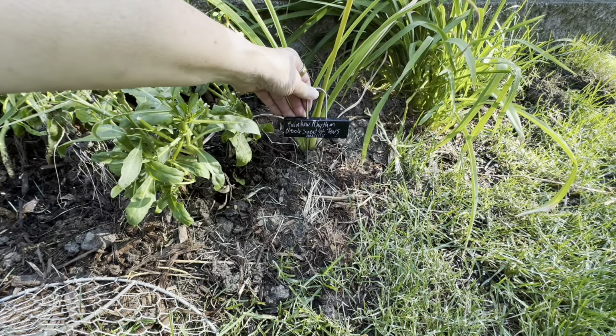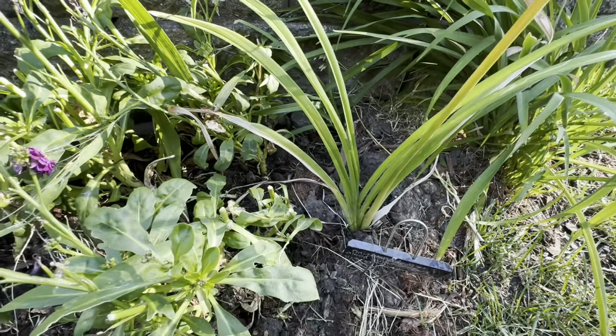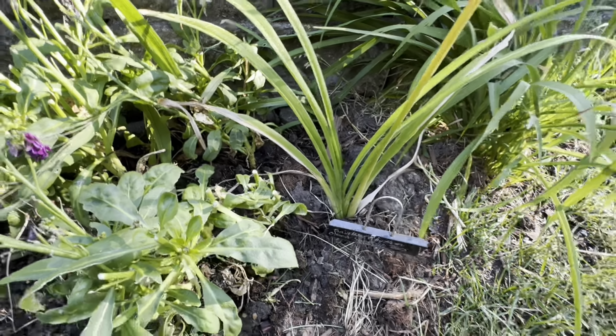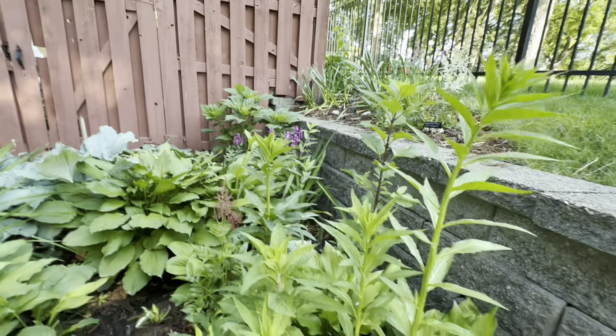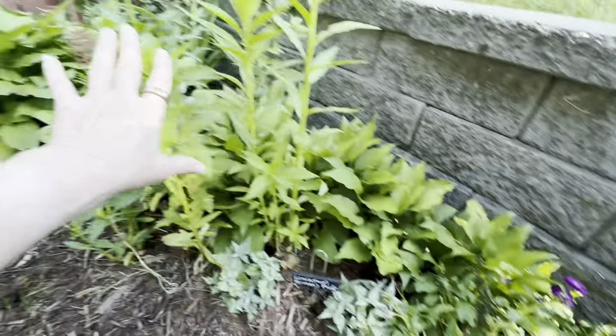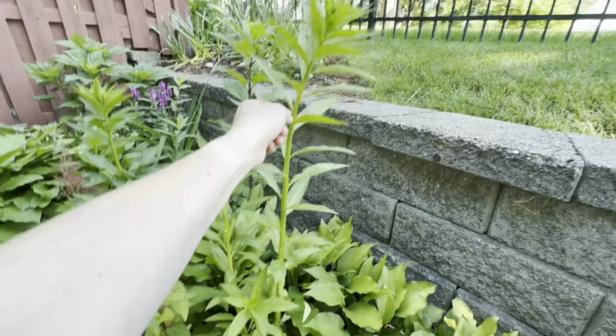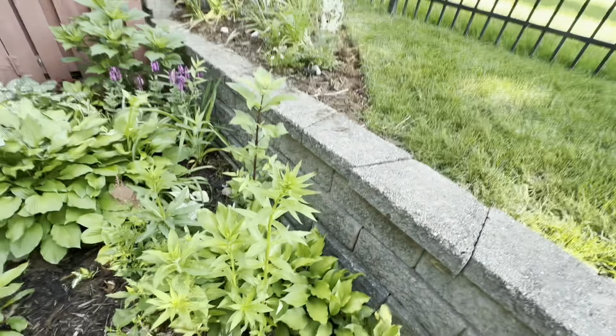Rhythm and Blues, Blood, Sweat, and Tears, daylily right here. So I'm hoping it'll be a nice pop of red, and the hibiscus is a cherry red with a white center. So I'm hoping that will be a nice little continuation of the color. The cardinal flower, which is rabbit repellent, will be tall with a red bloom.